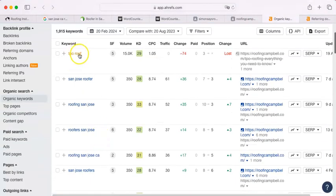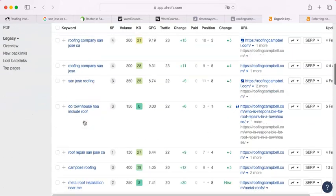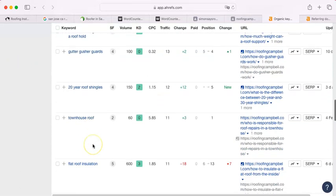Oh, there's TPO, for instance. San Jose roofer. Roofing, San Jose. See, roofer and roofing, different words. The algorithm doesn't know the difference between roofer and roofers, or roofing, or company and companies, or contractor or contractors. You know, so metal roofing installation near me.